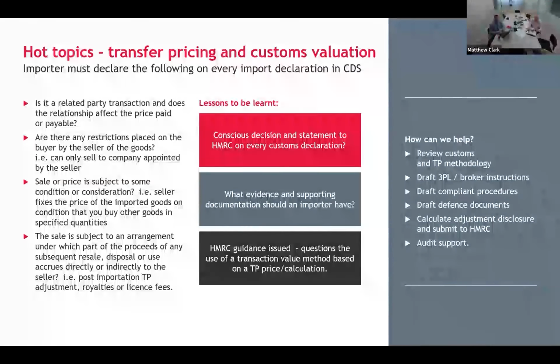So is it a related party transaction? Does it affect the price paid or payable? Are there any restrictions placed on the buyer or the seller? So for example, can you only sell to a company appointed by the seller if you're the importer into the UK? Do you have post-importation adjustments and various different things? So what we've got to remember is if you have a transfer pricing policy in place and you buy and sell to and from related parties in response to your movement of international goods, you're making a conscious decision to assess these 4 statements for every single declaration.